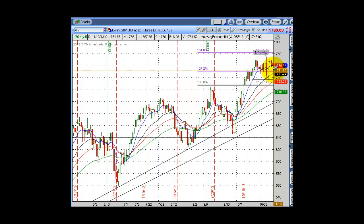We need to start breaking down some of these certain levels here. I'm looking at, and you might want to write this down, in the minis I am looking at 1752, I'm looking at 1747, and then I'm looking at the low here at 1736. If we start to break these areas, you could gently dip your feet short into the market with a tight stop.